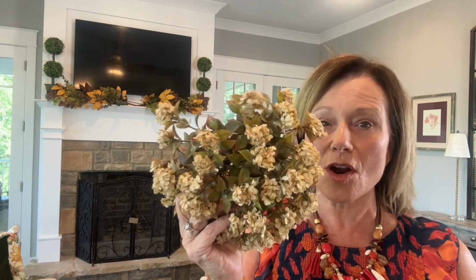I needed something in the center. These are just plop it down, so it worked.